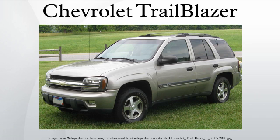The Chevrolet TrailBlazer is a mid-size sport utility vehicle produced by the Chevrolet division of American automaker General Motors. On November 10, 2011, General Motors officially revealed a second generation of the vehicle to be sold in international markets. It is unknown if it will be sold in North America.